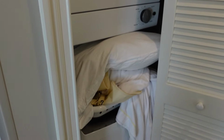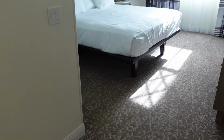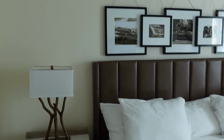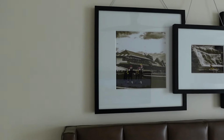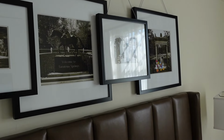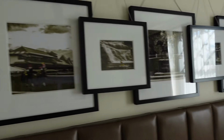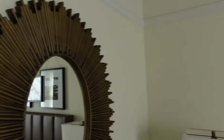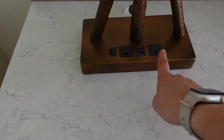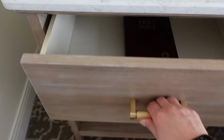So this is the laundry right here to the left. All right, and to the right here is the master. Big king size bed. Photos from Saratoga Springs in New York, with some Disney touches. That is cute. I like the way they have them hung too. It's another pretty mirror. Another cool light fixture with outlets and USB ports.